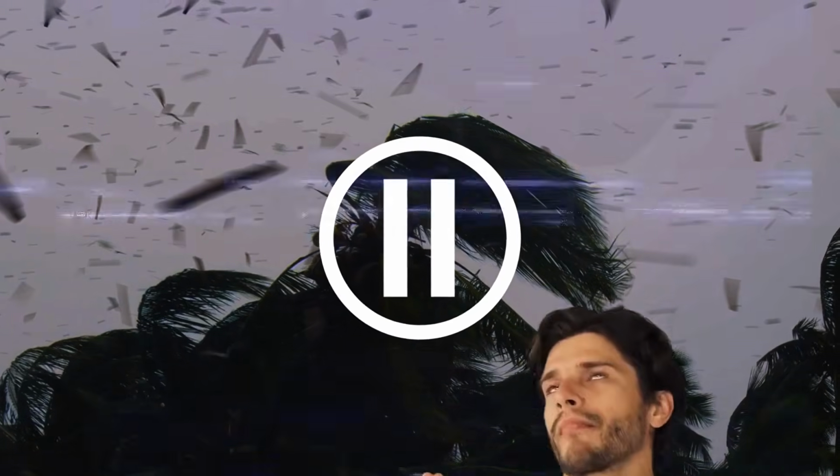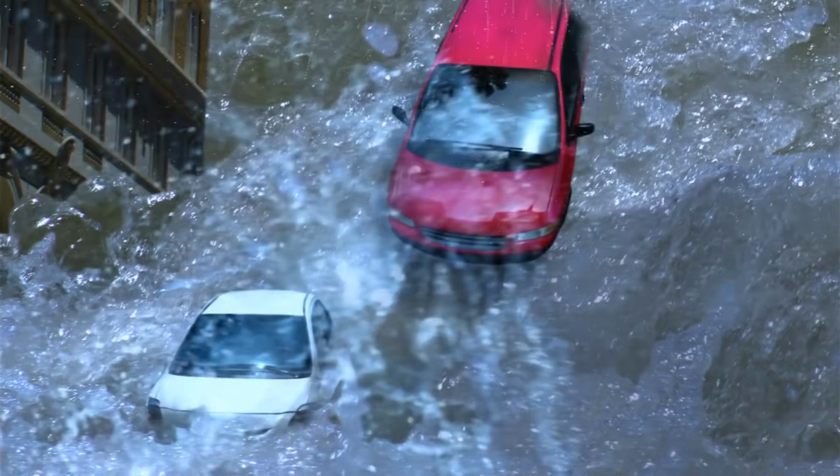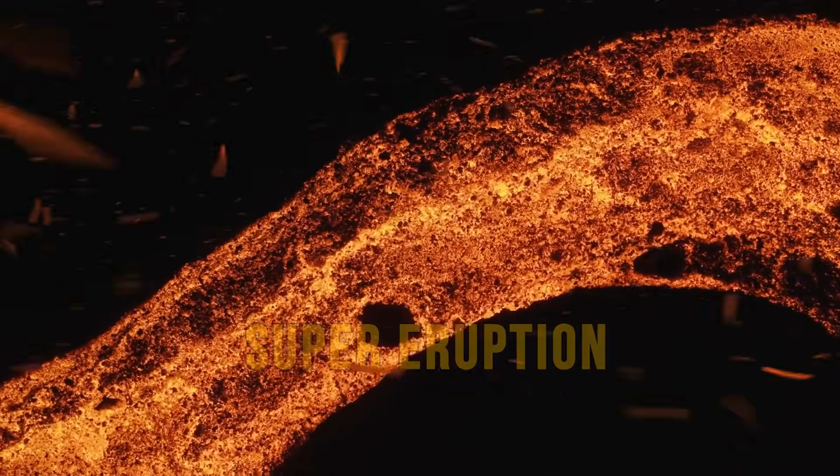Floods, tornadoes, tsunamis, hurricanes, yikes. All these natural disasters can get extremely dangerous, but we're kind of familiar with them. But how about a natural disaster that has never happened before, but could occur any moment now? It might be a super eruption. That's what happens when a super volcano erupts.